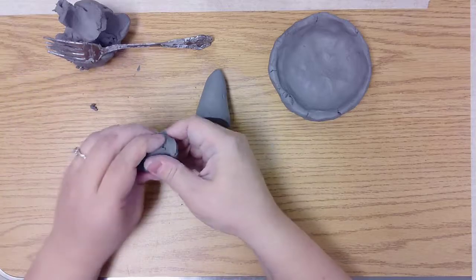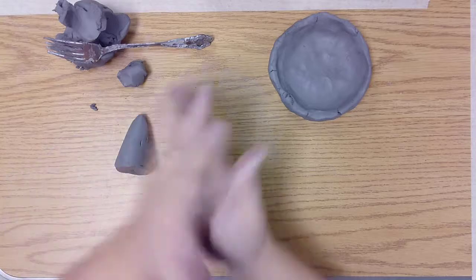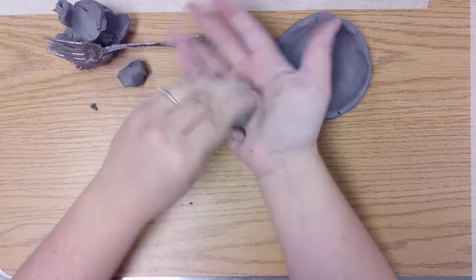I need a sphere for his head. So I'm going to get his head in there. I can pinch and pull. I can move this.